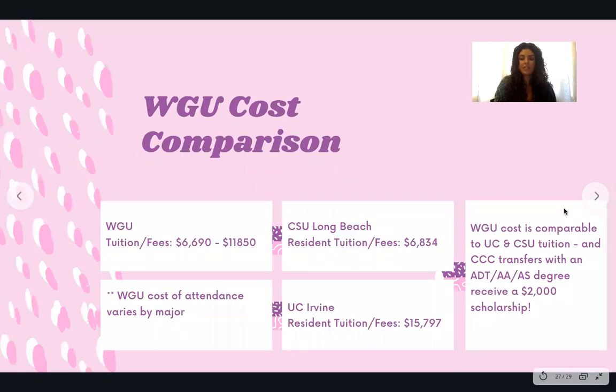So at Western Governors University, they have costs comparable to the UCs and the Cal States. Depending on your major, that will tell you what the cost would be. So anything from as low as $6,690 to the higher side, $11,850 per year. But when you compare to Cal State Long Beach and UC Irvine, they meet right in the middle. So that's a great thing. And the Western Governors University also gives a scholarship of $2,000 to students who get an associate degree for transfer, AA degree, AS degree. They get that $2,000 scholarship. So that's another wonderful reason for taking a look at this campus for an example of a good, solid online university for transfer.